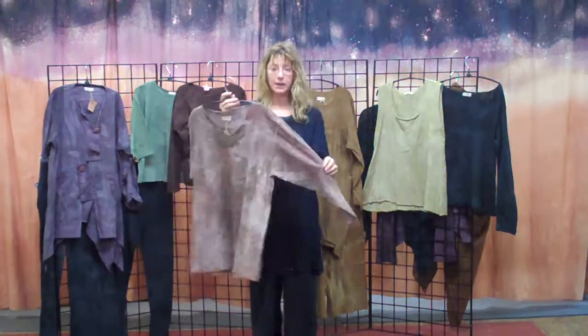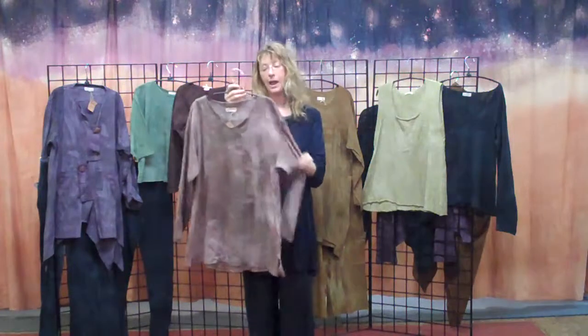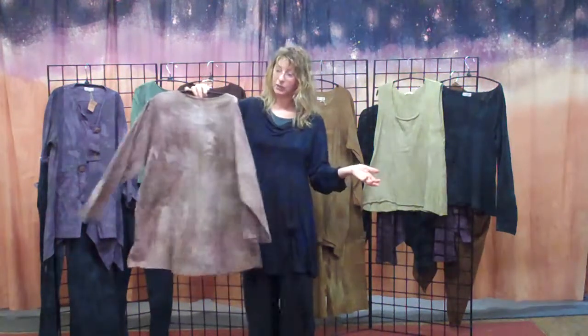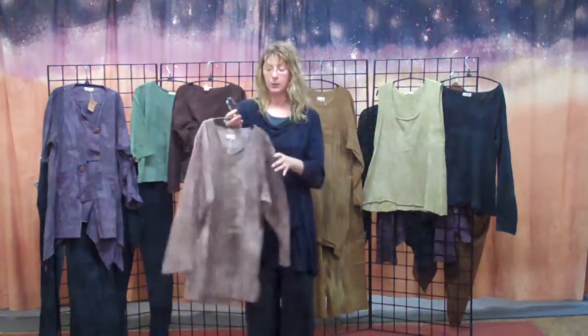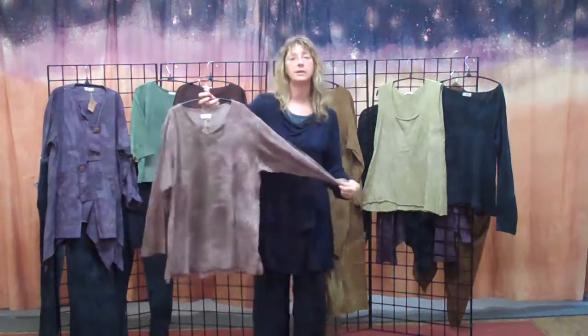The other two tees are longer. This is our V-neck A-line. It's got an A-line shape, V-neck line. And can I say, it's just a great body. We sell a lot of this for our bigger ladies, and this is dyed in mauve.